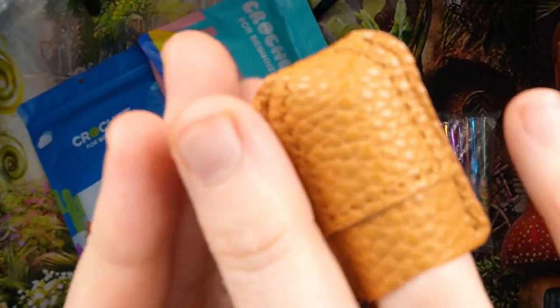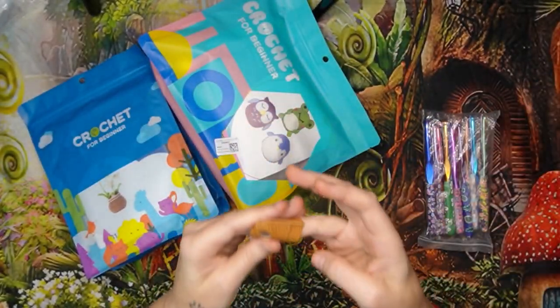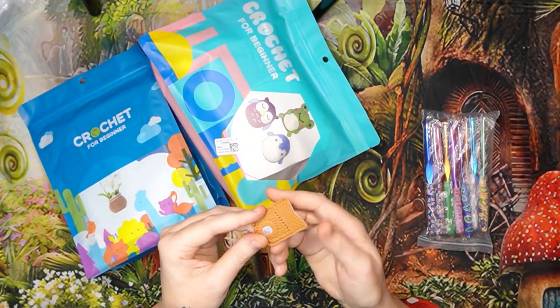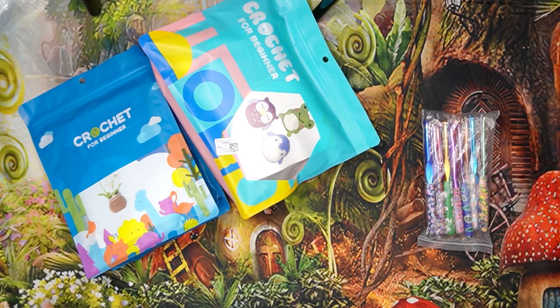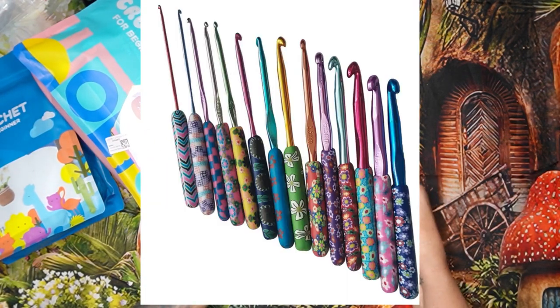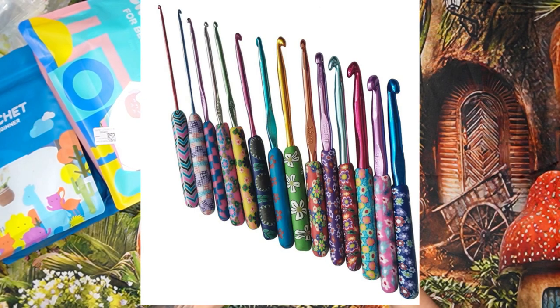Look at that. Very, very cute indeed, right? I'm not even going to pack this one away. I'm going to use it. All right, so let's have a look at this. They sent me a whole set of crochet needles, one of every size. Gonna leave the link for you.